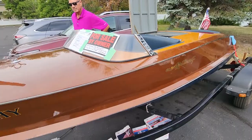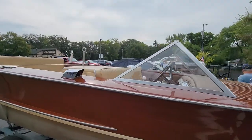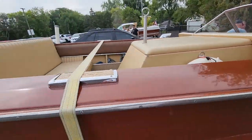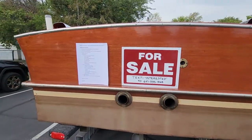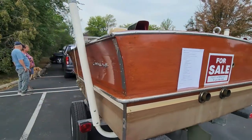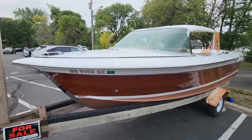Here's one for sale, a 1968 Chris Craft Grand Prix. Text if you're interested. There's the info. Nice looking boat. Here they want 20 grand for the trailer and the Century.